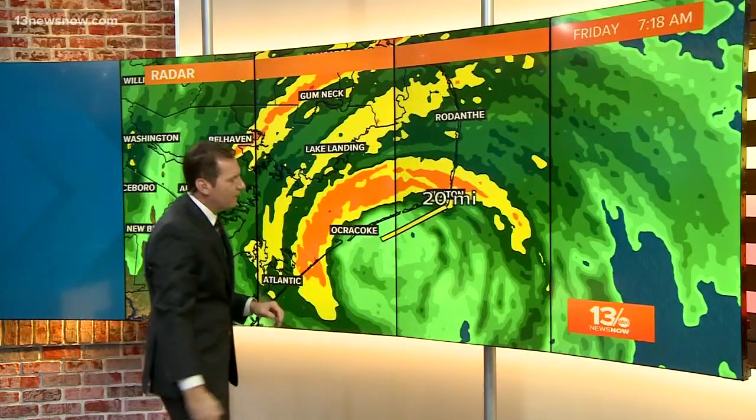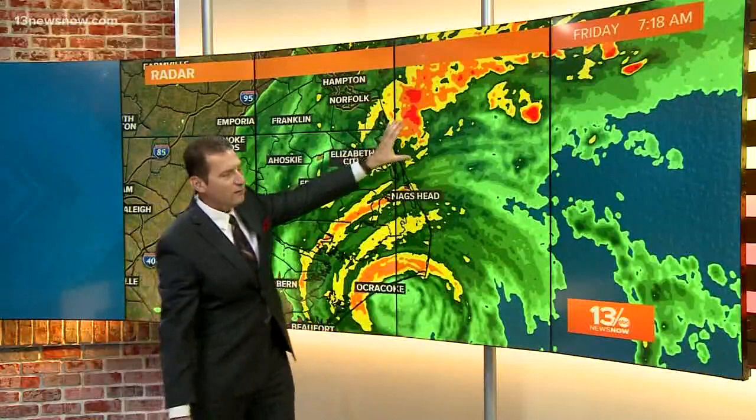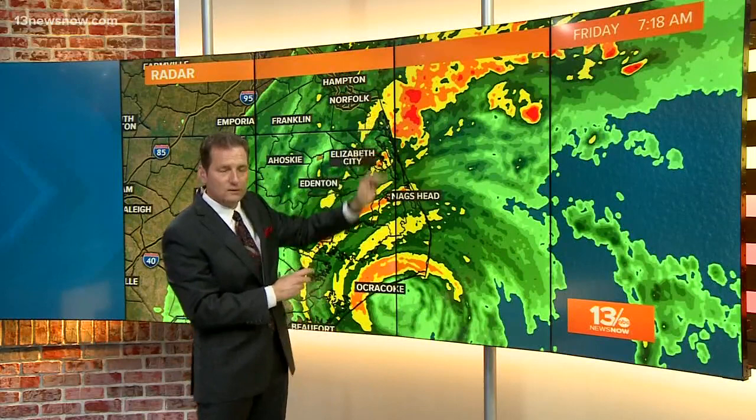Now, I want to talk about what's happening up here. This heavy rain set to roll back towards the coast. We're going to see additional wind and a lot of heavy rain associated with some of that. We're going to get a look at the winds right now with Rochelle.